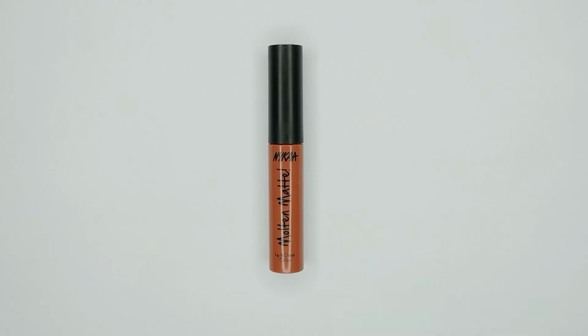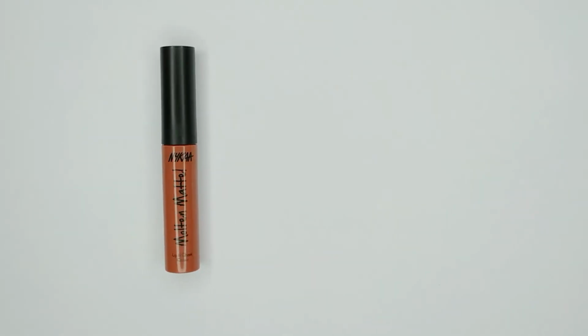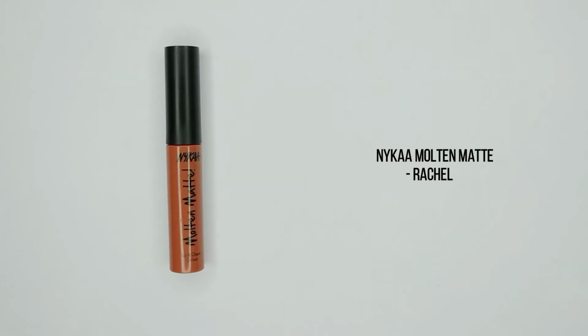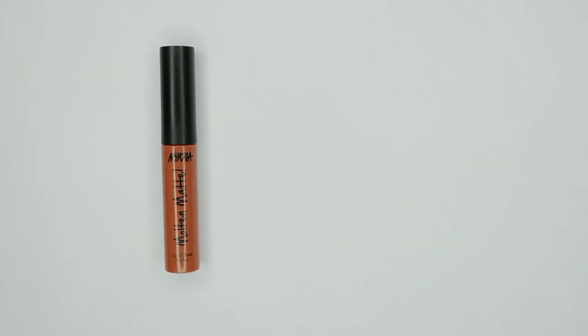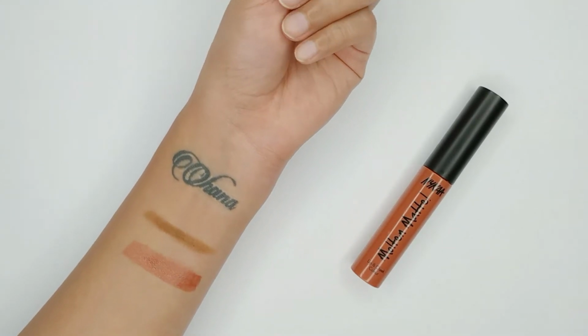Moving on to blush. Blush is probably my favorite part of makeup. I really like adding color to my cheeks. This lip and cheek product from Nykaa is perfect for travel. Name of the shade is Rachel. It looks really natural and subtle. Also, if you carry this product, you don't have to carry a separate lipstick.